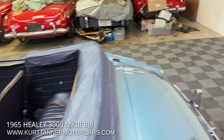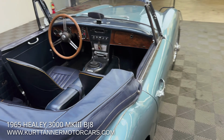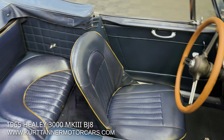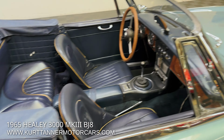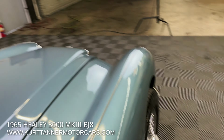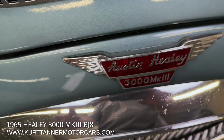We're gonna do a little bit of work to this car. We're gonna put some door seals on it and just kind of finish it off and give it a really good tune-up. And we've detailed the engine compartment. I'll show you that in a minute. But yeah, super good car for the money. Cannot go wrong with this one. See that just wonderfully perfect original front badge there.